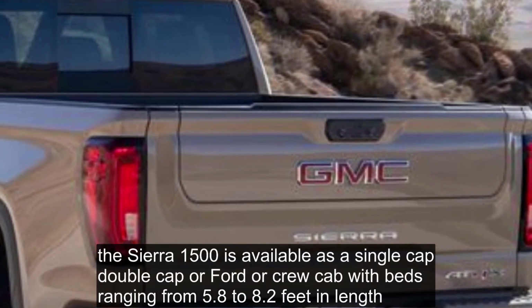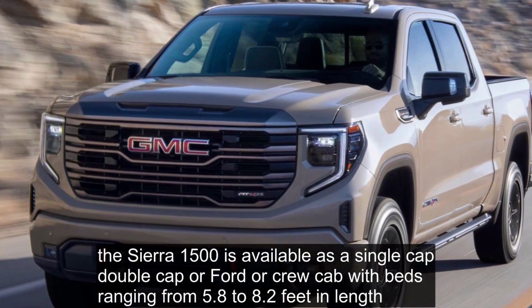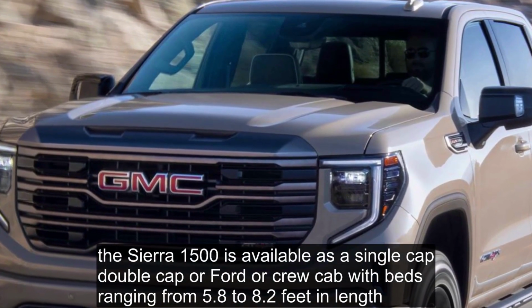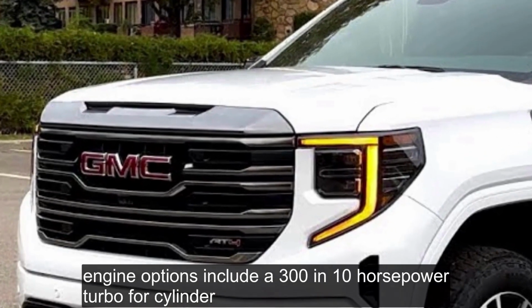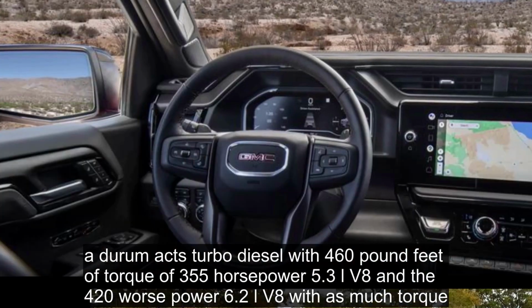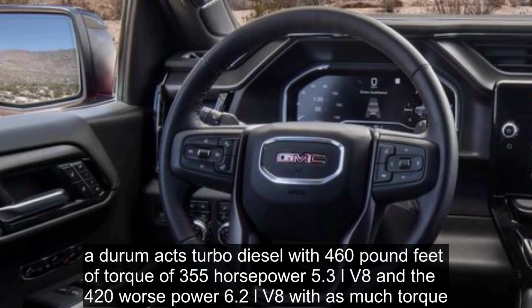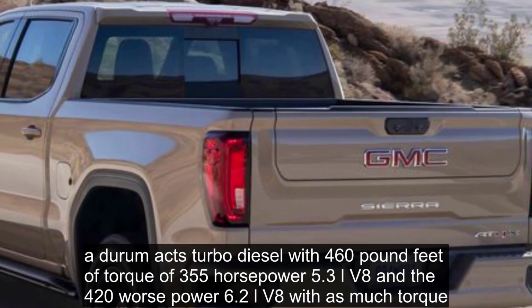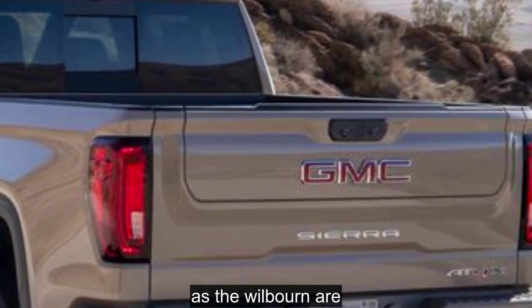The Sierra 1500 is available as a single cab, double cab, or 4-door crew cab with beds ranging from 5.8 to 8.2 feet in length. Engine options include a 310 horsepower turbo 4-cylinder, a Duramax turbo diesel with 460 pound-feet of torque, a 355 horsepower 5.3-liter V8, and a 420 horsepower 6.2-liter V8 with as much torque as the oil burner.